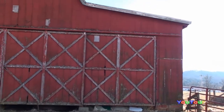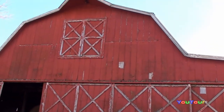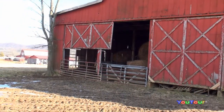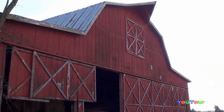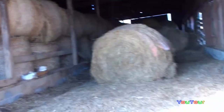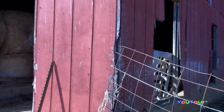And now we move around on the back side of the barn, which this side faces north. Okay, we're on the same side here, the north side, just different angle. And this gives you a look down the east side. Okay, now we're back on the front side of the barn here, the south side, and we're going to take a look inside. And there's the right side of the barn right here.